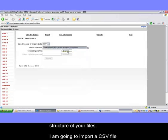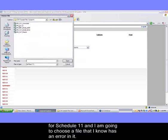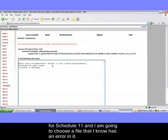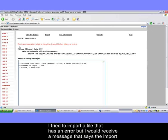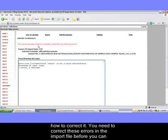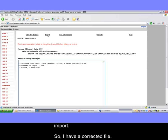I'm going to import a CSV file for Schedule 11. And I'm going to choose a file that I know has an error in it. So I try to import a file that has an error, but I would receive a message that says the import operation failed, and then it should give you specific information as to the error and the type of error and how to correct it. So you'll need to correct these errors in the import file before you can import.